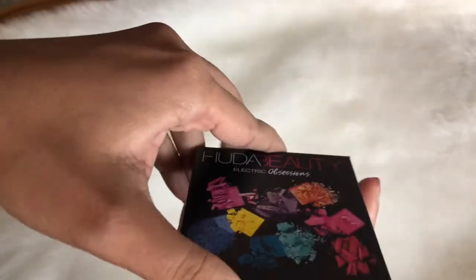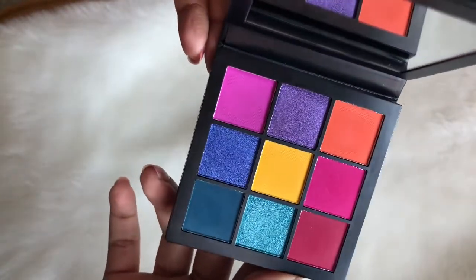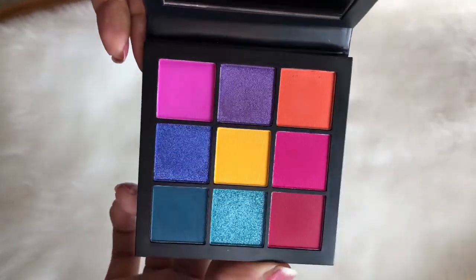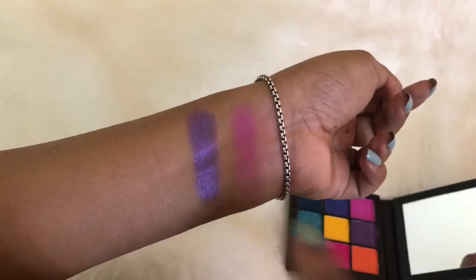So I will do a swatch for you guys now, so you can see the color payoff of the shadows and also how they actually look on my skin, so you can get an idea. So here you can see the close-up shot of the eyeshadow palette, and all shades are very vibrant. The first shade I'm going to swatch is a magenta, which is a matte eyeshadow and has a cool undertone.